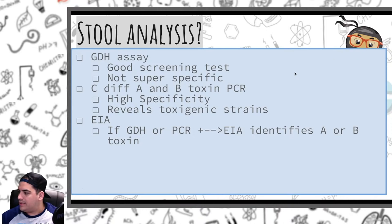Okay. Let's see. Someone asked what the C. diff stands for. Clostridium difficile. Okay. Oh, someone already put that down. Nice. Okay. So we got the stool analysis done.